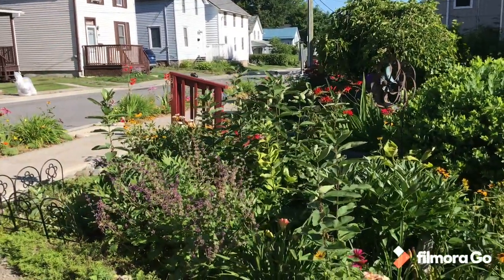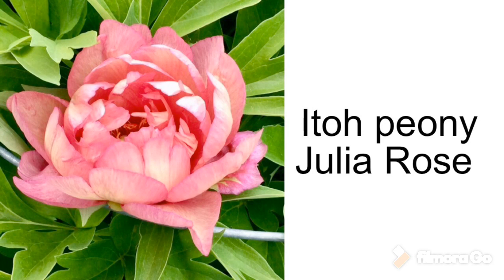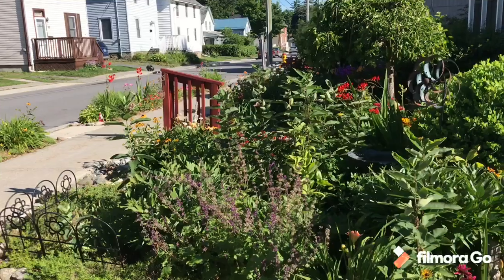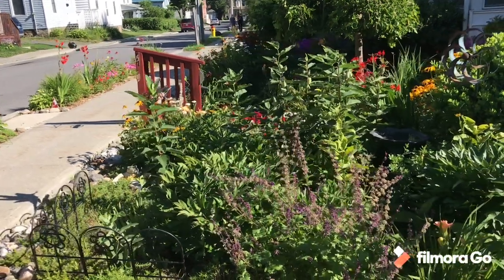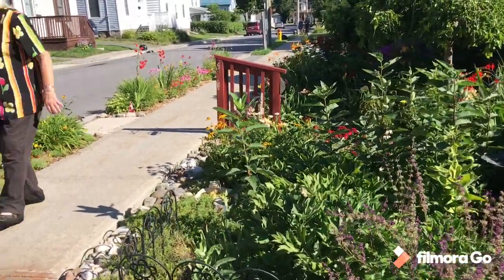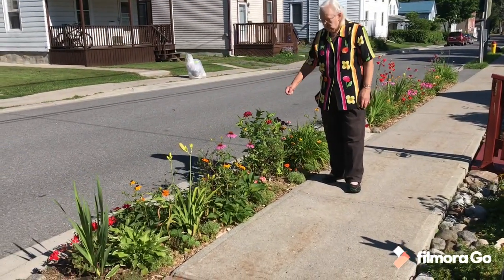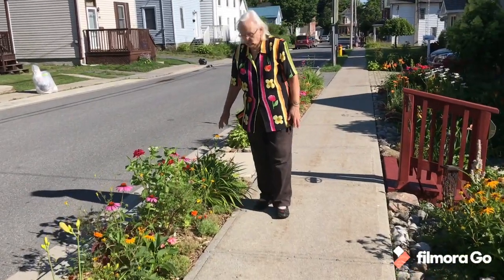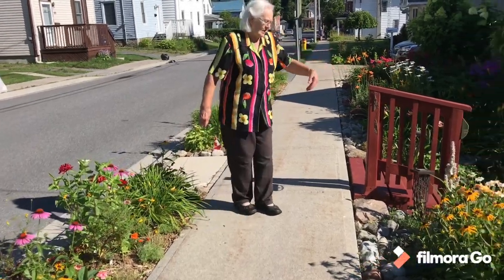And in this corner is my Itoh peonies. They're beautiful, unfortunately not blooming at all. Coming along. I'm having trouble getting annuals to grow in here, but I'm starting to succeed. Trying to amend the soil so it will be good enough to grow things well. Then we'll come back down here.